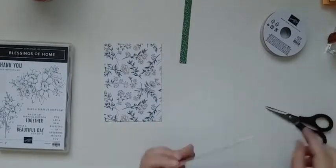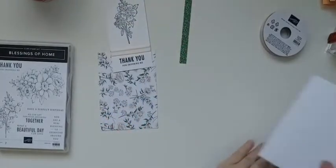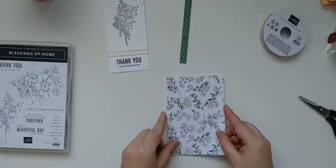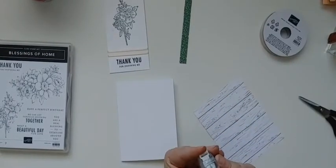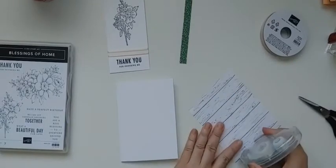Now I need one more. Actually, we'll do the next part after. So let's start putting our card together. We are going to add this designer series paper to the front of our card, just like that. It's going to cover the whole front. So again, I'm just going to use some Stampin' Seal. I just need to give it a little prime here by pulling it forward.